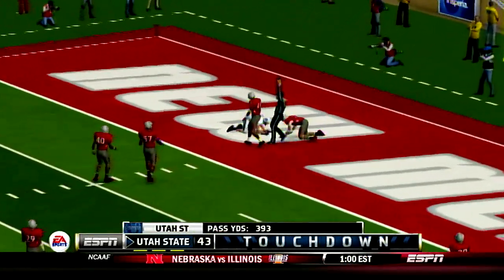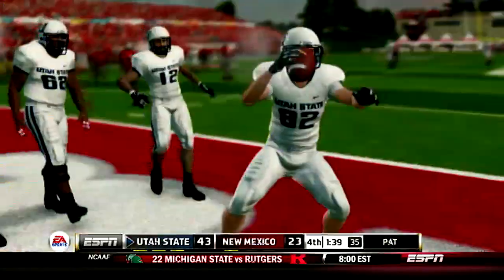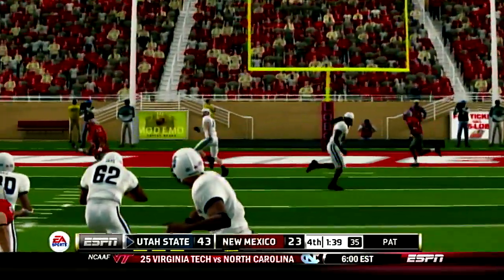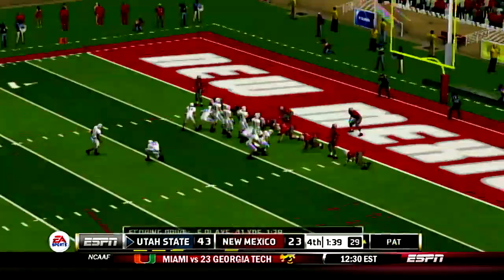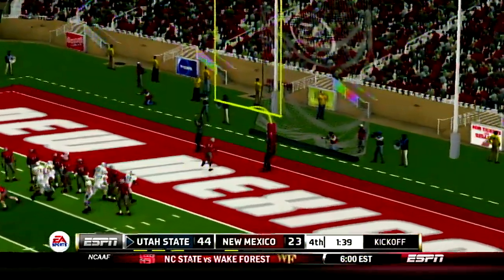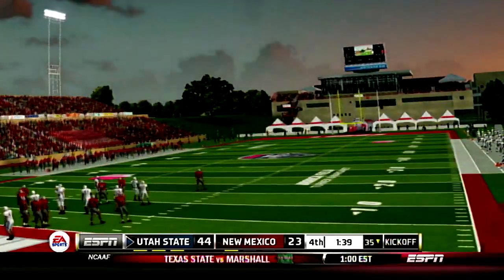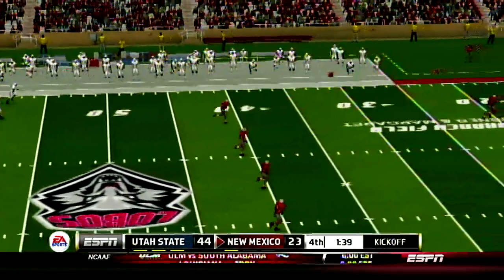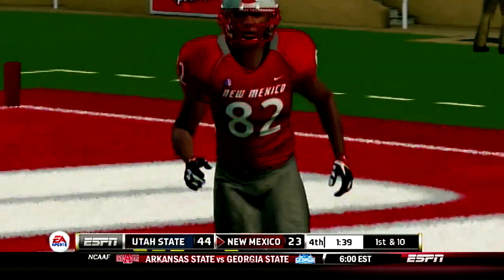Quick strike, and it's caught for the touchdown. Let's go. The touchdown, and that should do it, Kirk. And he converts the extra point. Everyone's all lined up and ready for the kickoff. He sends this one deep. And it goes into the end zone, down for a touchback.